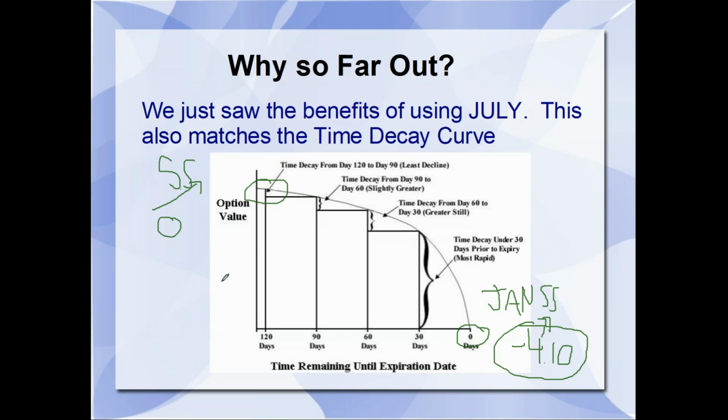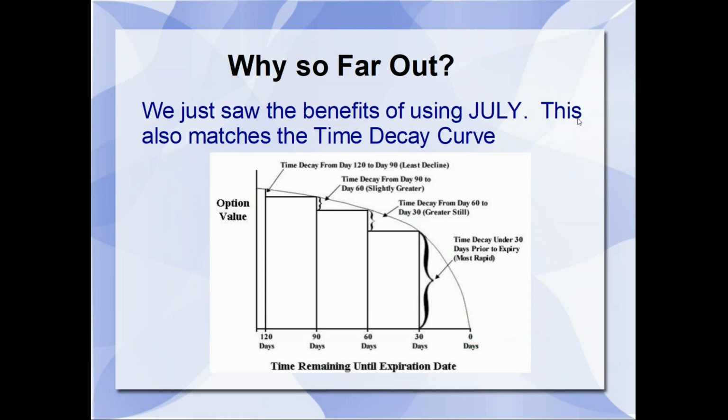And if the stock stays the same in the first 20 days at 51.34, we're likely only to see a loss of 50, 60 cents or so on the put option, still retaining most of that $8.20 that we bought, because the time decay won't start to drastically fall until the last 30 to 45 days as we get closer to July expiration.